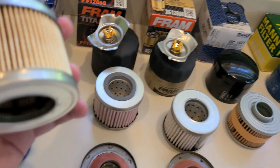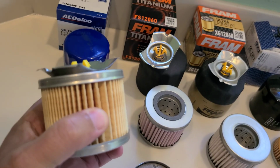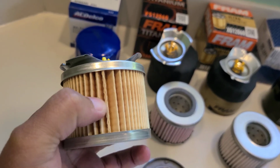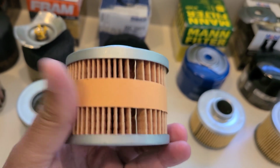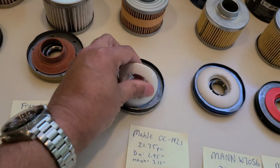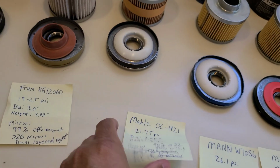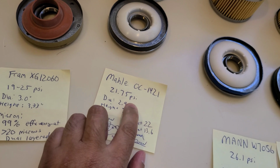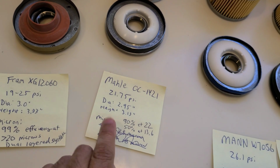Again, it had that clip on the edge of the filter material, whereas the OEM one does not. Again, it seems pretty well glued, so it probably doesn't necessarily need it, but nice to have those extra benefits. And here, silicone anti-drain back, so you get the best of both worlds there, and their specifications are right at the 21.75 psi bypass pressure. That's because they usually rate things in bars, so that's 1.5 bar right there.